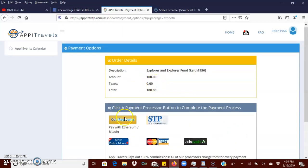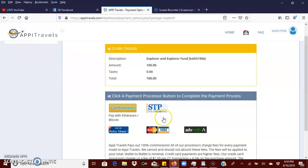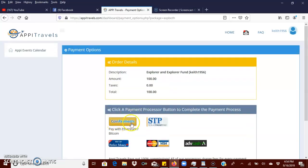Okay, now choose. You got 5 options: coin payments, which is Bitcoin; solid trust pay; perfect money. It all depends what country you in. USA, I know they only allow coin payments, and eventually Master and Visa card, right? So you can pay your one time out of pocket with these payment processor choices. For instance, I'm going to show you an example.